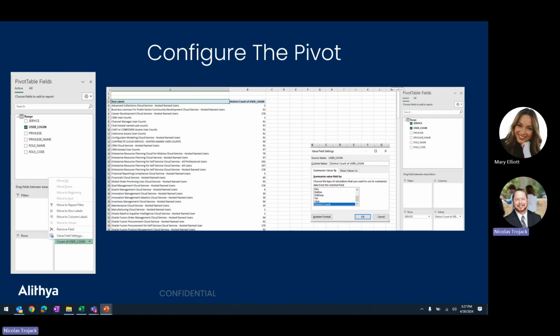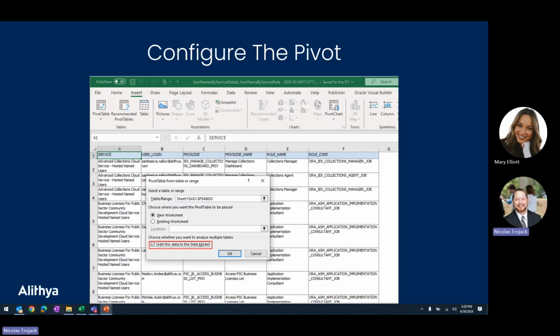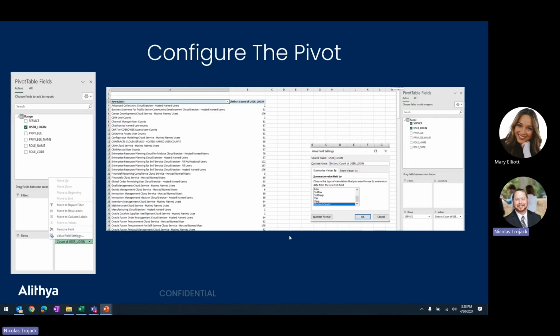So in our pivot table, we're going to drag our user logins, because they're all going to be unique, into the far right. Then we're going to right click on the count of user login and change the summarize value field. Scroll all the way to the bottom and you get the opportunity to do distinct count. Now, remember when I said that this box is really important? If you don't click this box, that distinct count option does not show up.